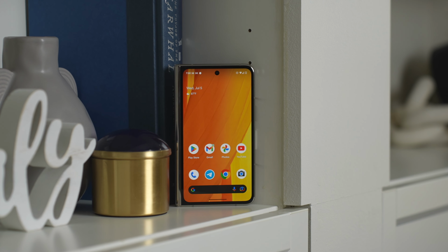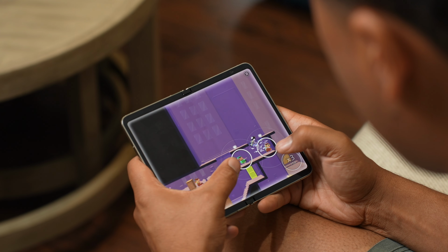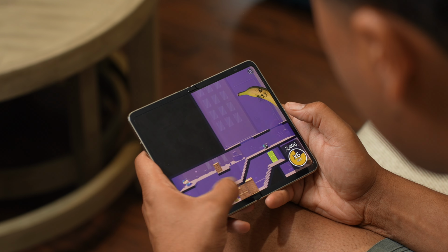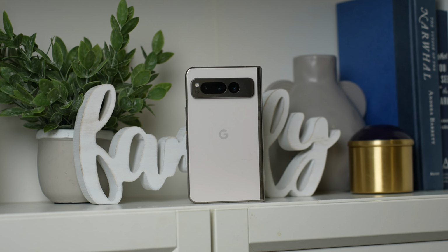The Pixel Fold is getting a lot of hate right now online from reviewers. Now, as a person that reviews devices, I do my best not to let the chatter get to me and sway how I feel about a product. Now, I wasn't sent a review device, and yeah, I'm a little salty. However, I still bought it.